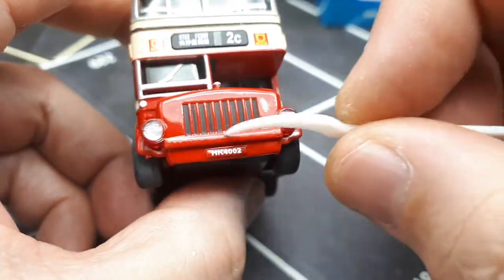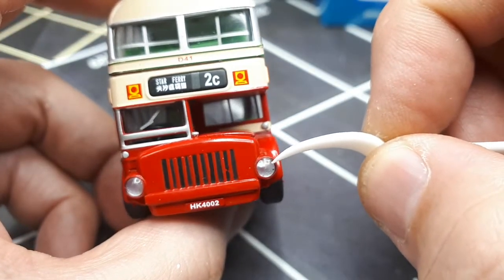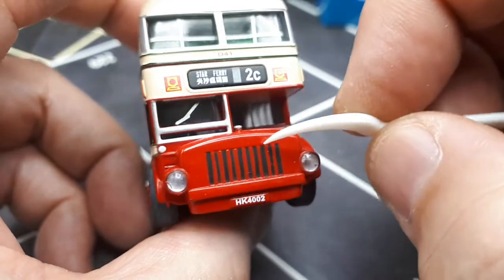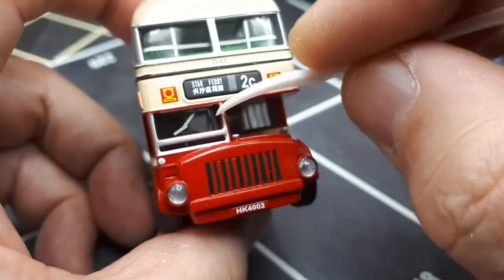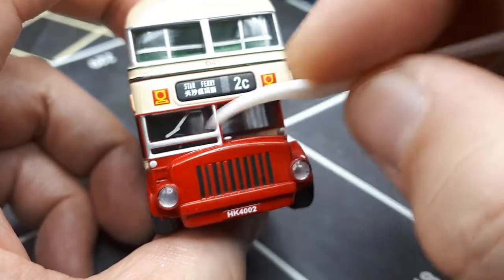Alright, so you've got this recessed and painted black grille. And you've got the headlights. They're clear with silver paint behind them. So that's pretty neat. License plate is cool. Printed on wiper blade and window frames. And then silver around here, and some sort of silver dot there. Maybe that's a light or something.